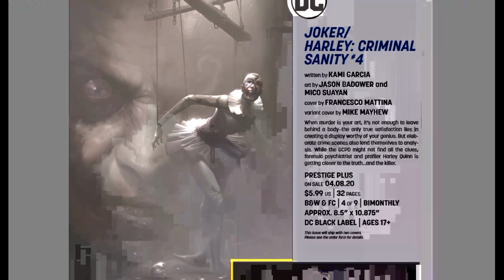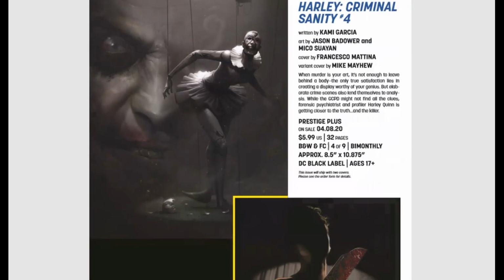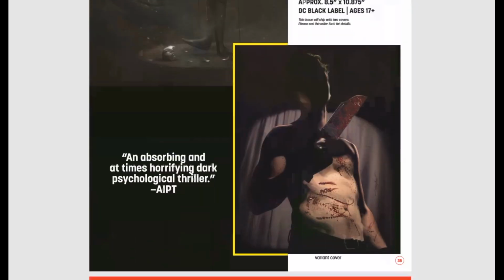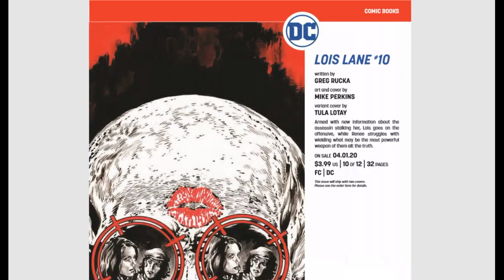Now, it looks like we're getting a lot of reviews on this series, so, man, I guess a lot of... Oh, what do we got here? The cover is Francisco Mattina. No wonder it's so awesome. And the variant cover is Mike Mayhew. Again, another reason why it is so awesome. Definitely worth it, even just for a cover grab.